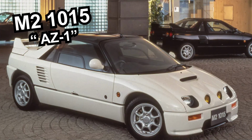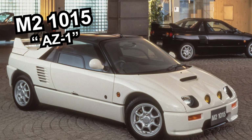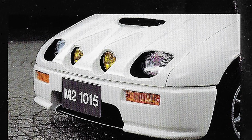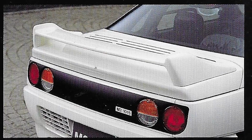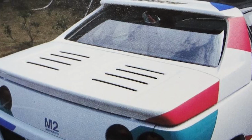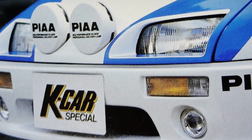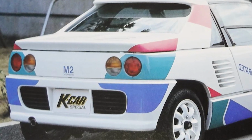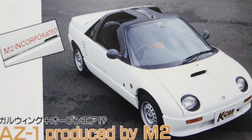Next we have the M2 1015. This is a concept based on the AutoZam. The main feature is that the fog lights are molded into the hood, and the bumper and wing had a revised design. They also featured 2 other concepts based on this one. The 1015A, which was a WRC rally inspired one, and it featured an integrated wing, hood vent, square lights with better visibility that included spotlights, and a rear bumper that had better heat dissipation. And then they created the 1015B, which featured windows that could be zipped up and down.